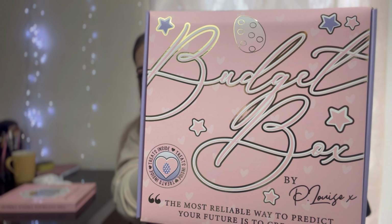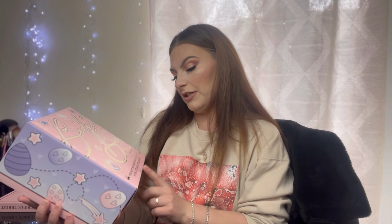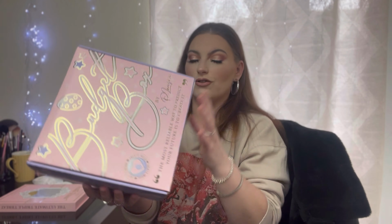And all the packaging as well, guys, is just like, look how cute. How cute is this? So it says budget box on it, and it says the most reliable way to predict your future is to create it. And then obviously we've got all the little Easter eggs and stuff on there. Like, it's just so, so cute. And I do love her packaging. And her boxes are so sturdy as well. I went to throw some in the bin the other day, and I stood on them, and honestly, it took me ages to squish them.